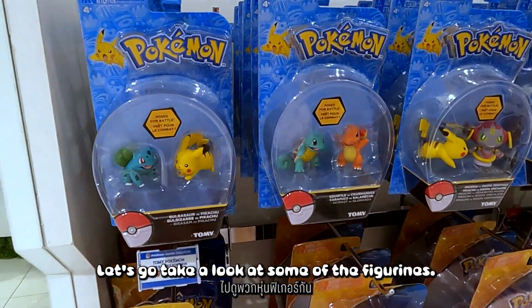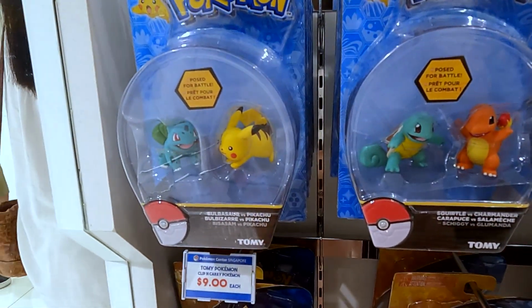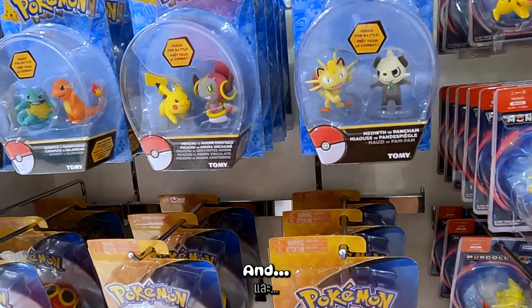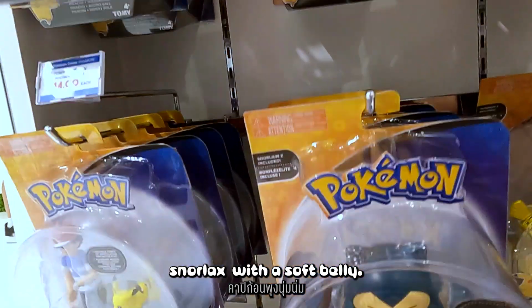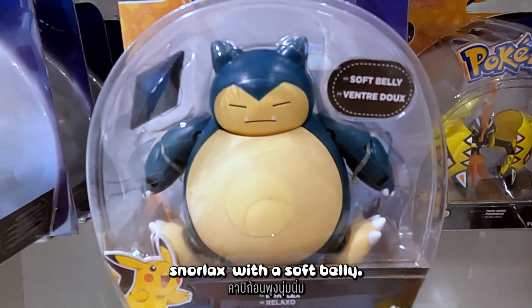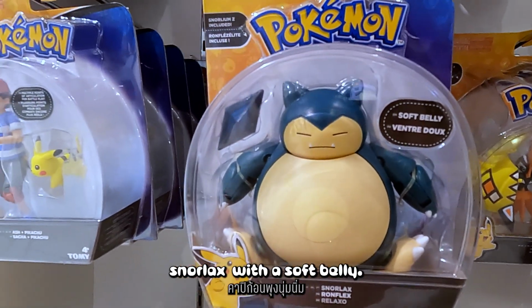Let's go take a look at some of the figurines. So here we can see a lot of starters, Hoopa and Mew, and yes, Snorlax here with Soft Billy.